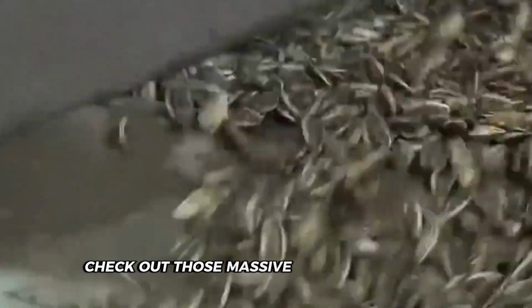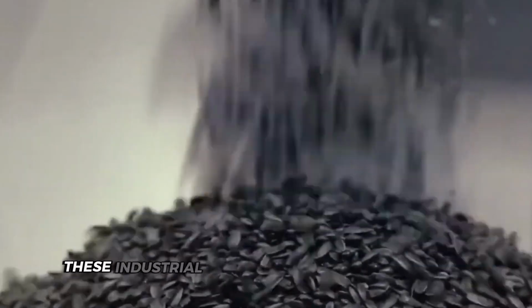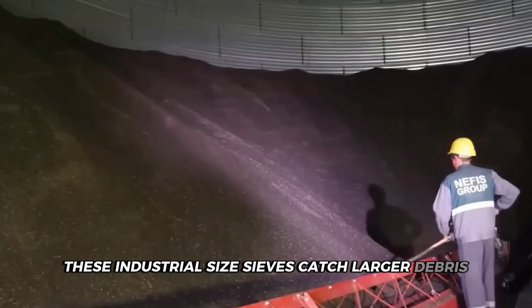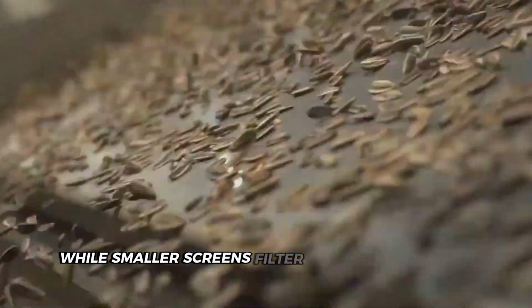Check out those massive vibrating screens creating hypnotic wave-like motions. These industrial-sized sieves catch larger debris while allowing properly sized seeds to fall through, while smaller screens filter out the undersized runts that wouldn't yield much oil anyway.